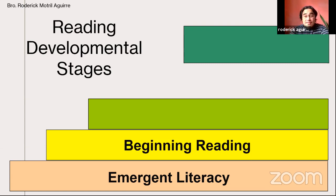Most of the sounds in the mother tongue are present in Filipino, and all the sounds in English are also present in Filipino. Medyo marami-rami lang, pero syempre sa beginning reading po, sa English po, madadagdagan po yan as they grow, as they move on to the next grade level.